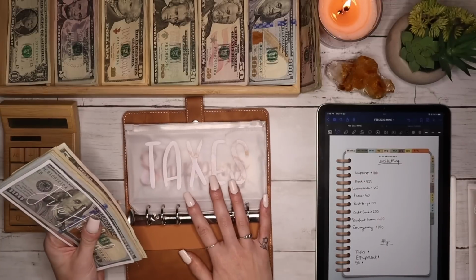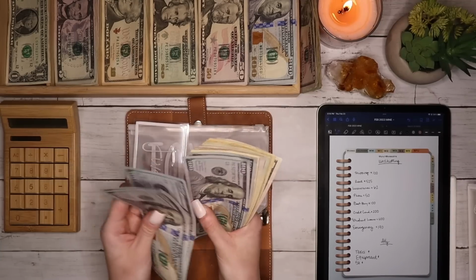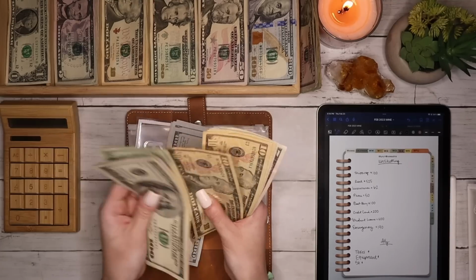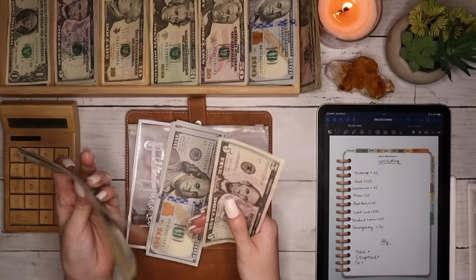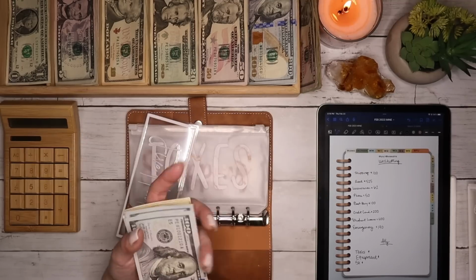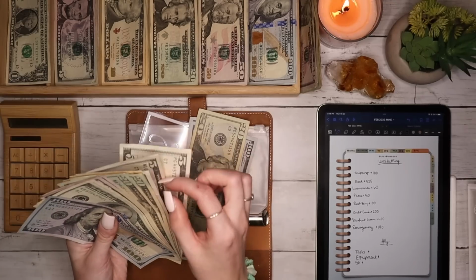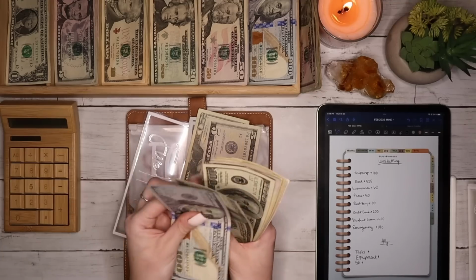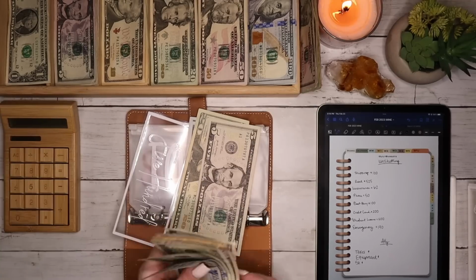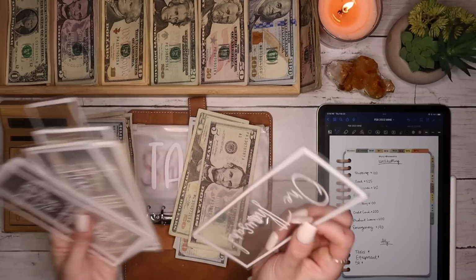So for taxes, this is for Etsy and YouTube income. We have 500 in the bank, 1,000, 1,001, 2, 53, 20, 40, 60, 80, 90, 400, 10, 15, 20, and 25. So 1,425. And this is 1, 2, 3, 54, 20, 40, 60, 70, 80, 95, and 500. I'm going to take this 500 and swap it out for a 1,000.